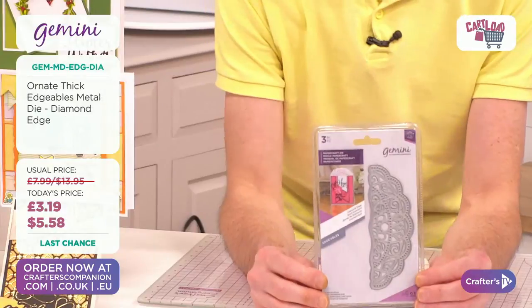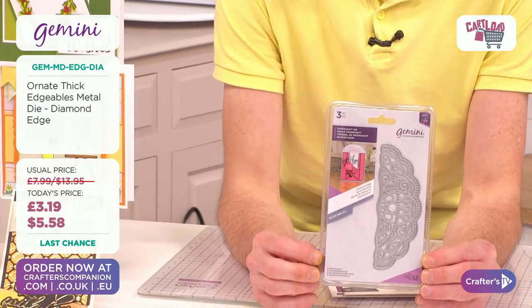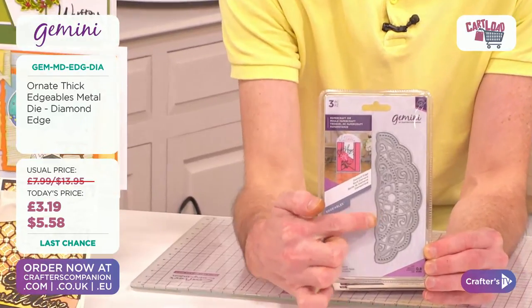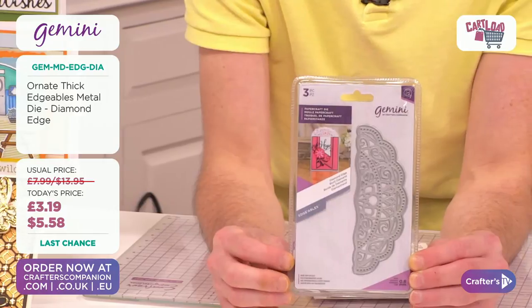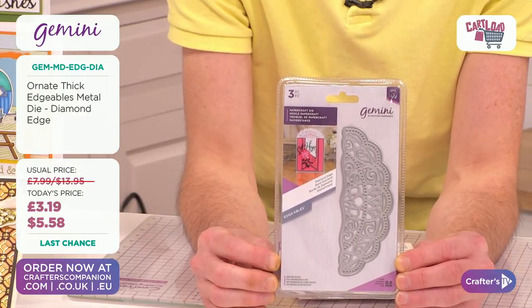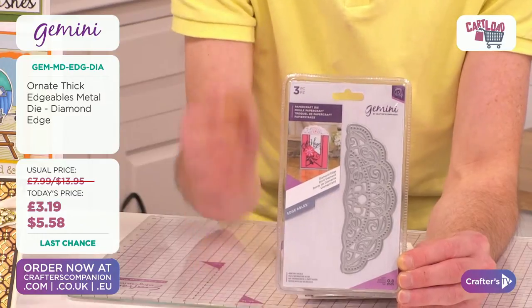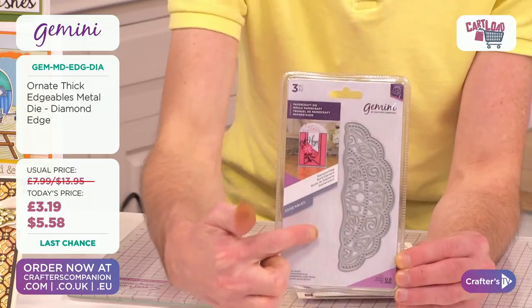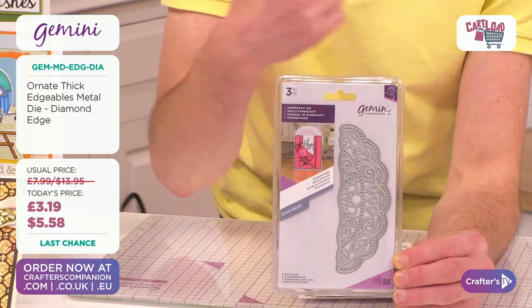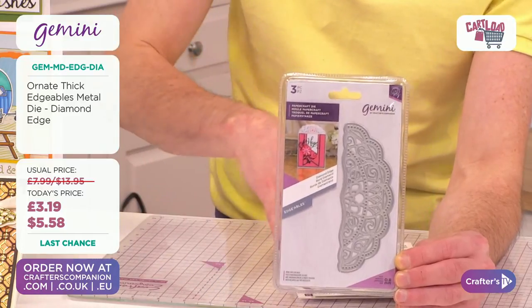Now, we are going to have a look at our diamond edge here. This is our ornate thick edgeable. Now, this has actually got three dies. You've got the decoration, and you've got the two outline dies. You're saving in total 60%. £3.19 or $5.58 for that one there. Absolutely incredible. So this is where you've got your three dies, so you can do your edgeable on the left, edgeable on the right, cut in, cut out. You can create a background with it if you want.